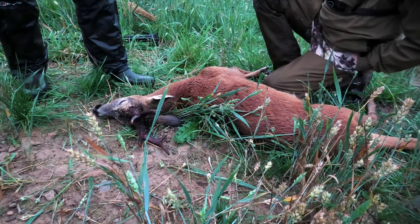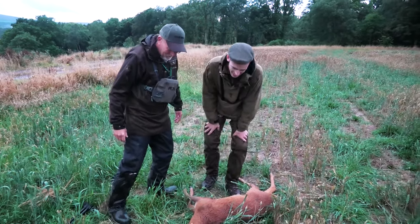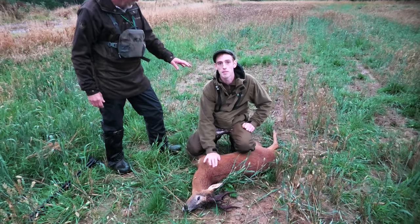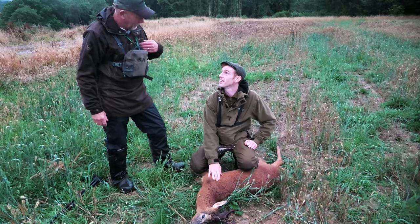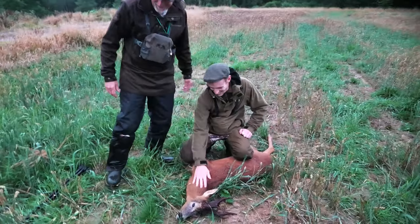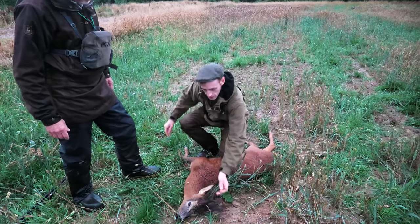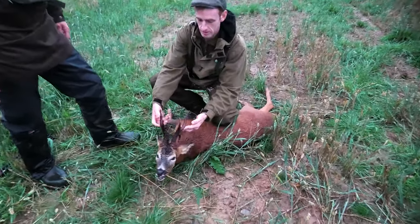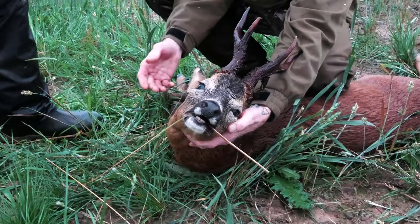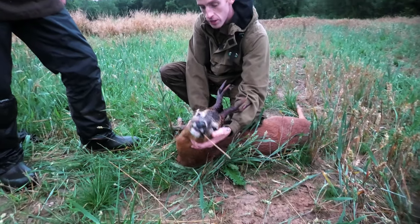It's just a warrior. Thank you so much. You're welcome. What an absolute pleasure. I was really lucky this morning to have been blessed to take this specimen. I was absolutely privileged to take this roebuck this morning. The coloration and antler formation on that is just absolutely incredible. I've never actually seen a roebuck this close, so to be this close after taking one is just an honour. So again, thank you, Chris.